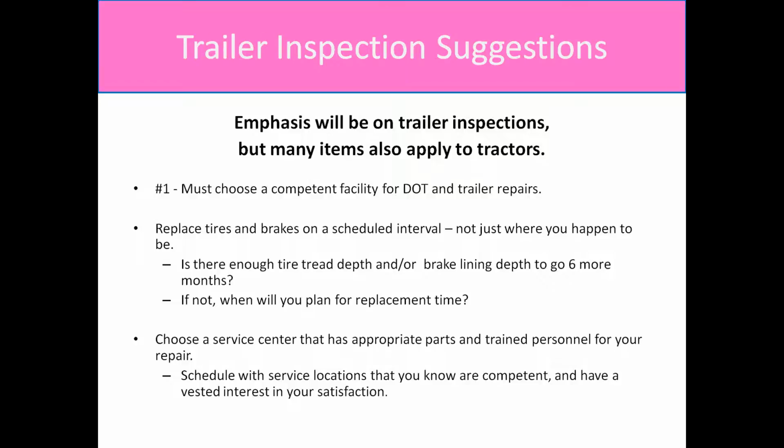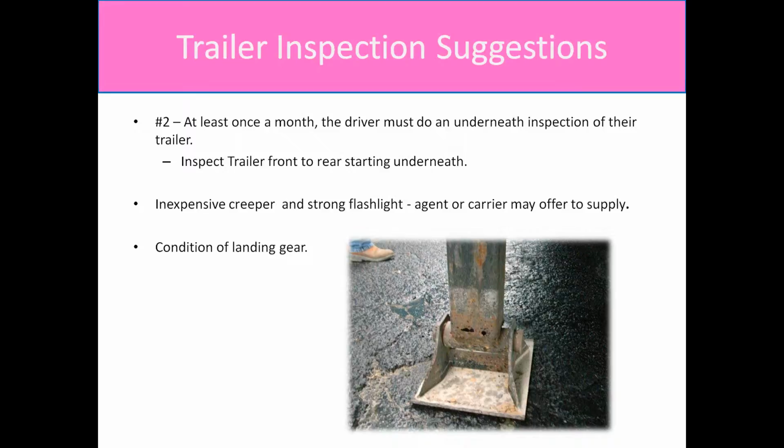Now, the other thing is, a lot of our operators seem to do the repairs and they wait until something goes wrong. They wait till it breaks or wears out. Scheduled intervals are much better. So, do you have enough tire or tread depth or brake line to make it 6 months? If not, when will you do it? Use that service center that you have chosen, has the right parts and the right equipment, and most importantly, the right mechanics that know how to fix these vehicles.